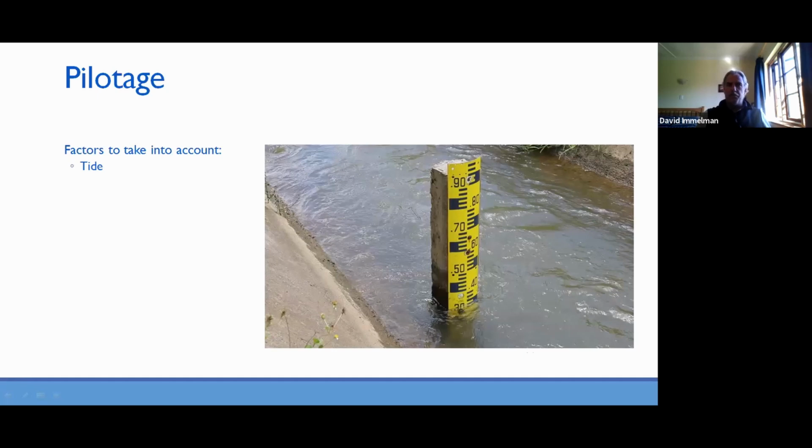If you think of ports like St. Peter Port in Jersey, there's a bar there that stops you getting in and out at low water. So can you get in and out? What times can you get in and out? Your tide must be included in your passage plan.